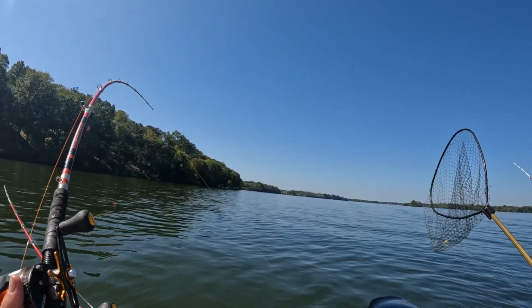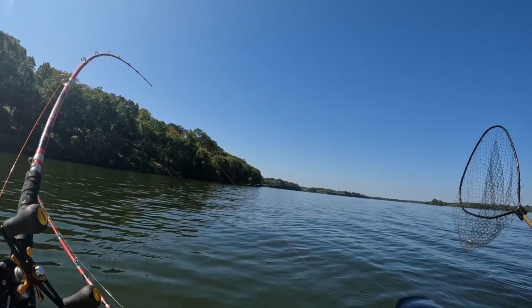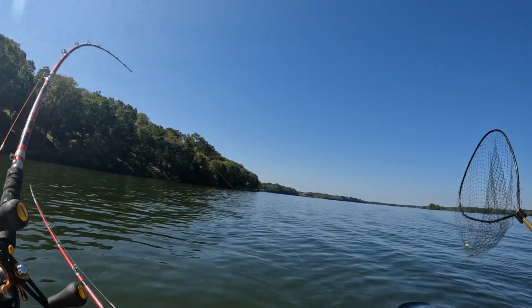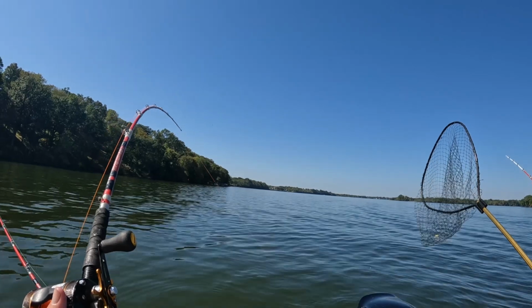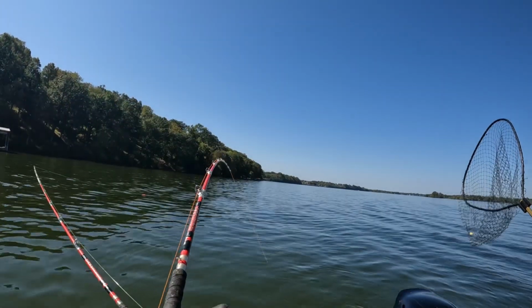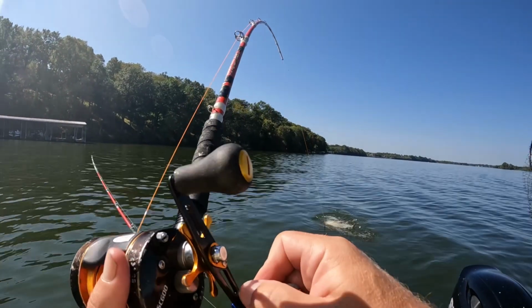He's feeling good. He hasn't pulled no drag out, but my drags are set a little bit tighter than normal, just for the fact that I've been guiding with these rods and reels, so I've been keeping the drag a little bit tighter for the customers, because they really don't know how to fight fish. Sometimes, some do, some don't. Nice fish. He's angry.